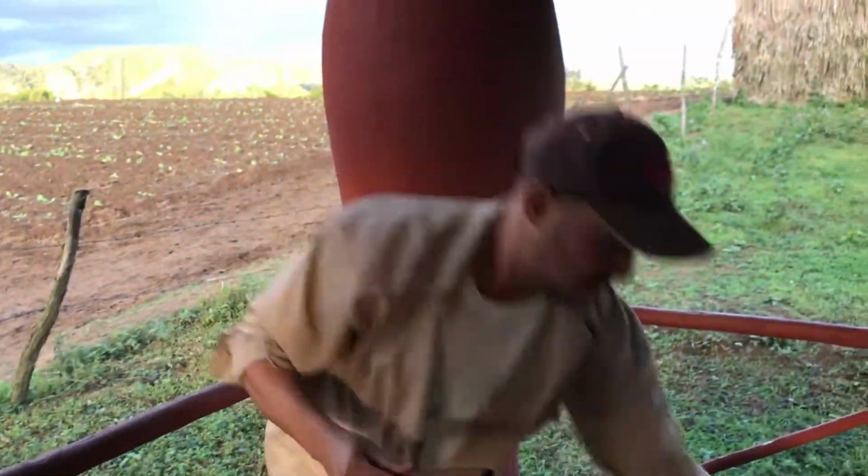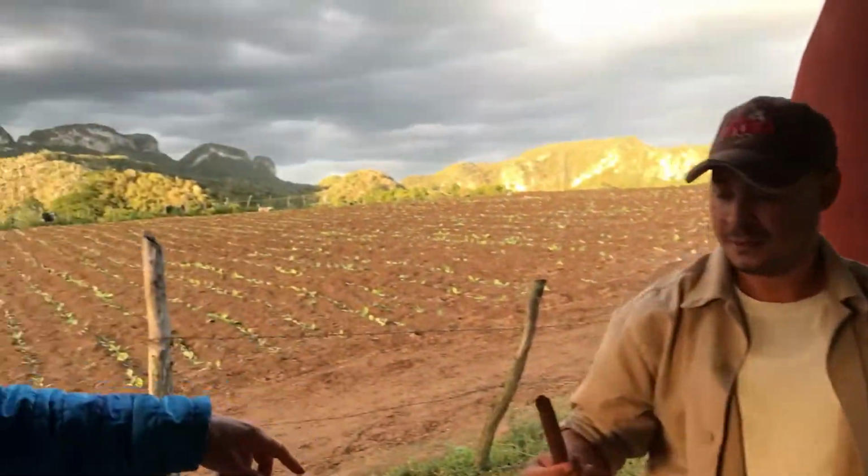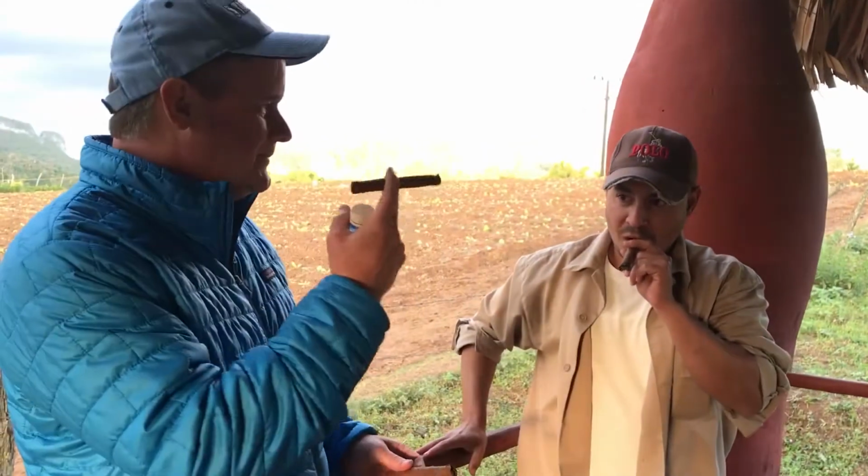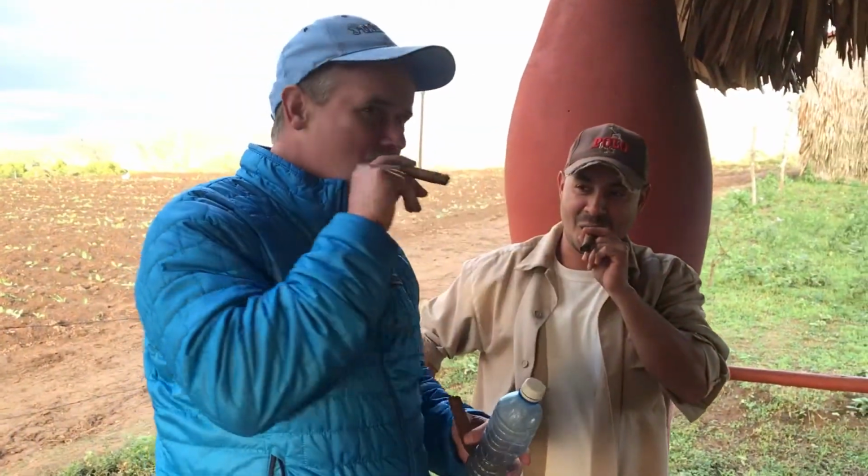You keep 10%, the government keeps 90%. Yep. This is exported all throughout the world, the finest brown tobacco on the planet. Fantastic. The United States imposed a travel and trade embargo on Cuba in 1960. And the country didn't open up until 2011 when that embargo was lifted.